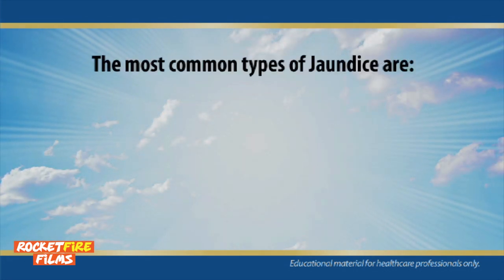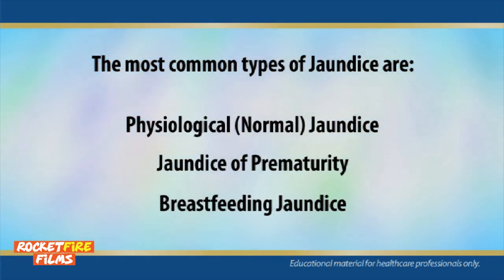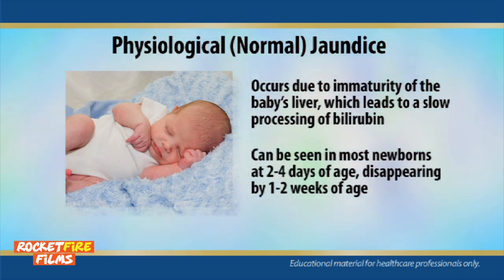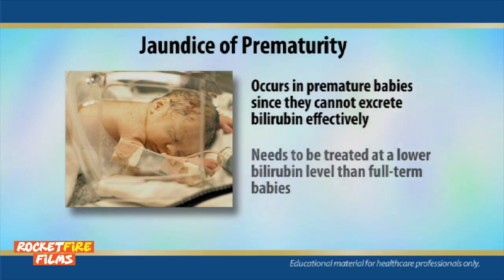The most common types of jaundice are physiological or normal jaundice, jaundice of prematurity, and breastfeeding jaundice. Physiological or normal jaundice occurs in most newborns at 2 to 4 days of age and disappears by 1 to 2 weeks of age. Jaundice of prematurity occurs frequently in premature babies since they are even less ready to excrete bilirubin effectively. To avoid complications, this needs to be treated at a lower bilirubin level than in full-term babies.